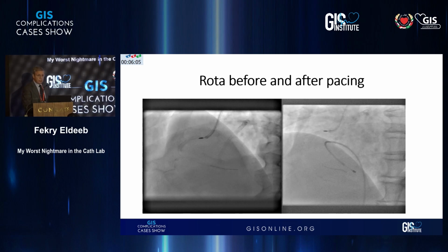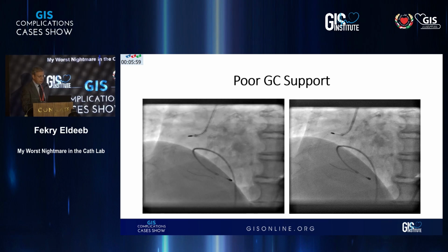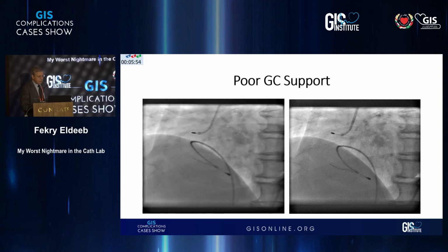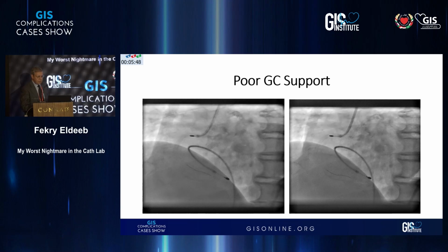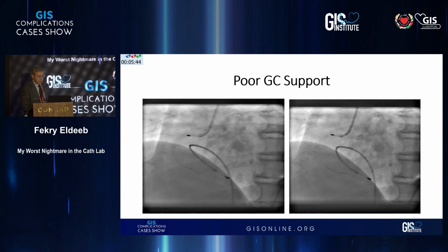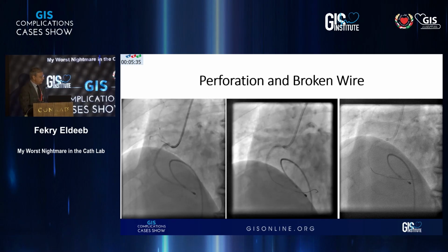I tried to ablate this calcified lesion first. If you look here in this view, you realize that I didn't have good backup support from the guiding catheter. See that the burr is not moving, and it's because of the calcification from one side, and the guiding catheter was not supported from the other side. After the first run, that's what I have seen.